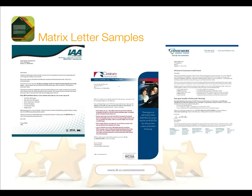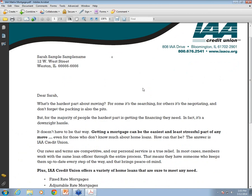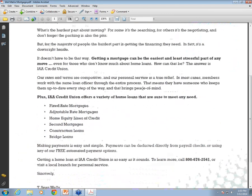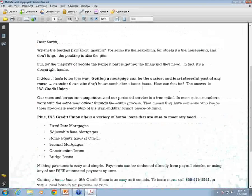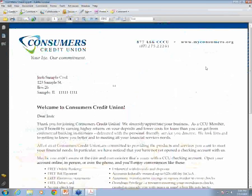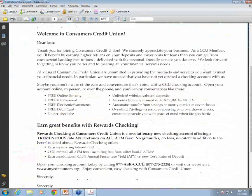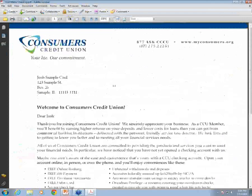So a few ideas of this are a couple matrix letter samples. The first one I'm going to bring up here is just a simple letter on that institution's letterhead. In this case, they're promoting their home loans. This is a type of letter that would go out in their number 10 window envelope to that account holder, letting them know about the mortgage that they have available at that time. All right, another one of the same type on the letterhead, just basic text. This one's going to promote their rewards checking. So this institution's sending something out the same way, just a letter in a number 10 envelope.